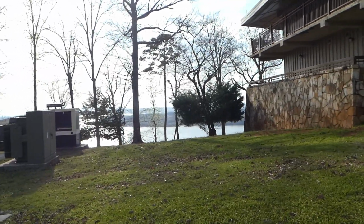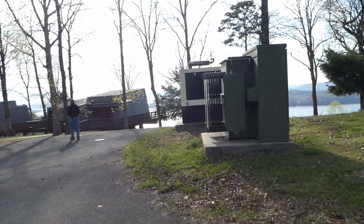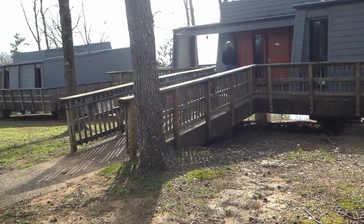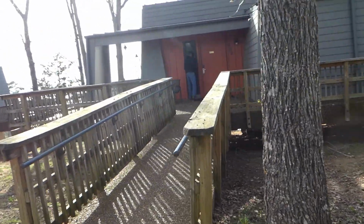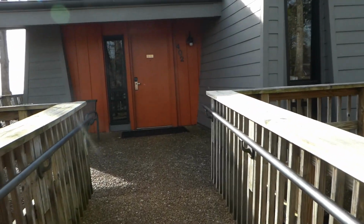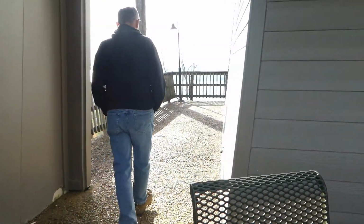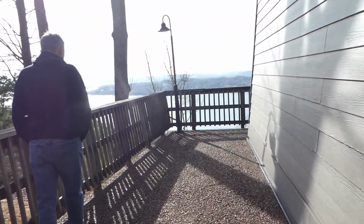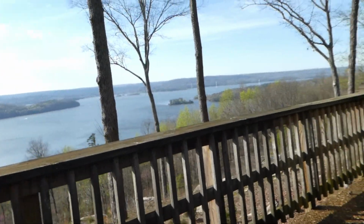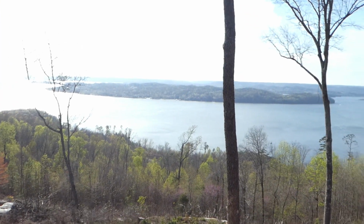It's really beautiful up here. So if you don't have a camper or you don't have a tent, you can come rent one of these rooms that overlook the lake, or you can rent one of these chalets. They're really nice. If you enjoy water and enjoy fishing, this might be a good place for you to come on your next vacation. And then you get to enjoy this view.